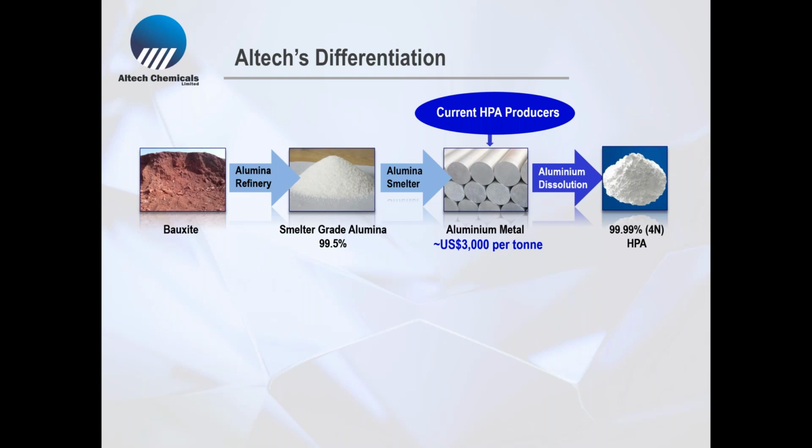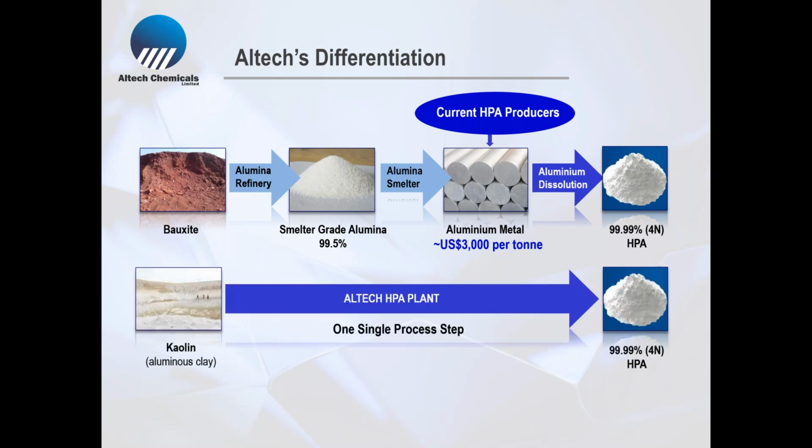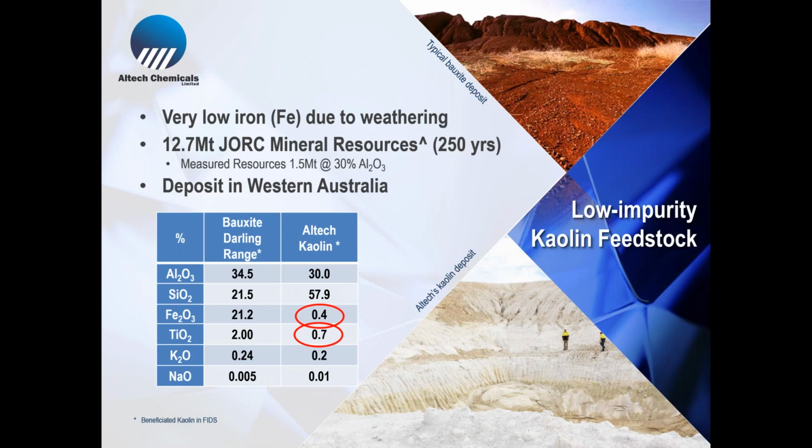We start with kaolin. Now, as you know, kaolin is a very white material, and the reason it's white is because Mother Nature has done a lot of the work for us. It's leached a lot of the iron out of the deposit, and so actually kaolin today is used for its whiteness. It's used in paper whitening, cosmetics, in ceramics and porcelain. And if you look at the iron content of kaolin, around 0.4% iron, compared to bauxite that has 21% iron. So a lot of the impurities have been leached out. And that's our feedstock fundamentally for the alumina content.